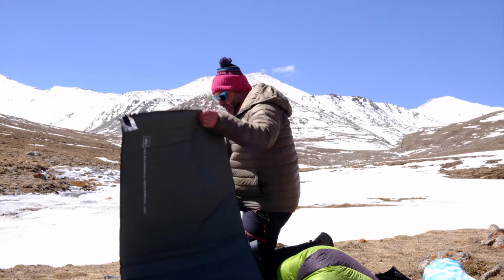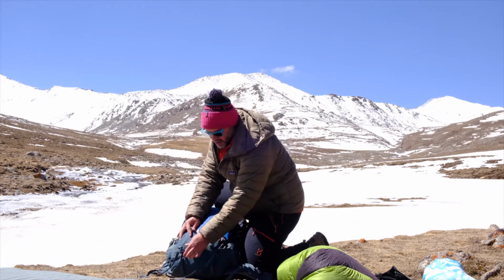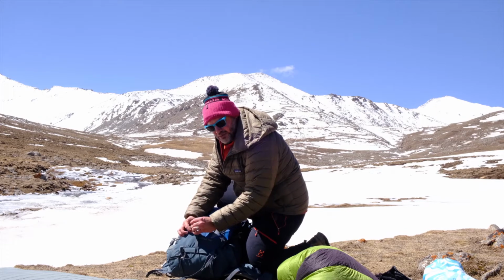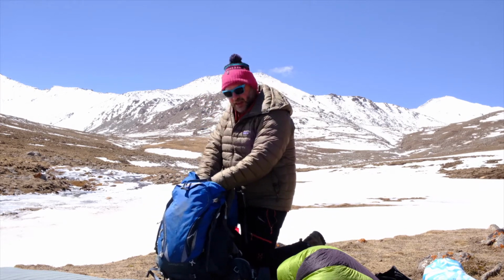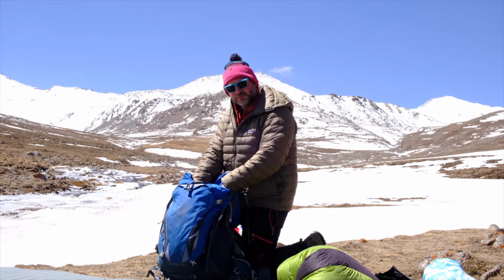Obviously that's a little bit big, so I'm going to attach it right here to the bottom of my pack, just on these straps here. Okay, so that's my sleeping system, and now I'm going to show you what I wear for clothes.